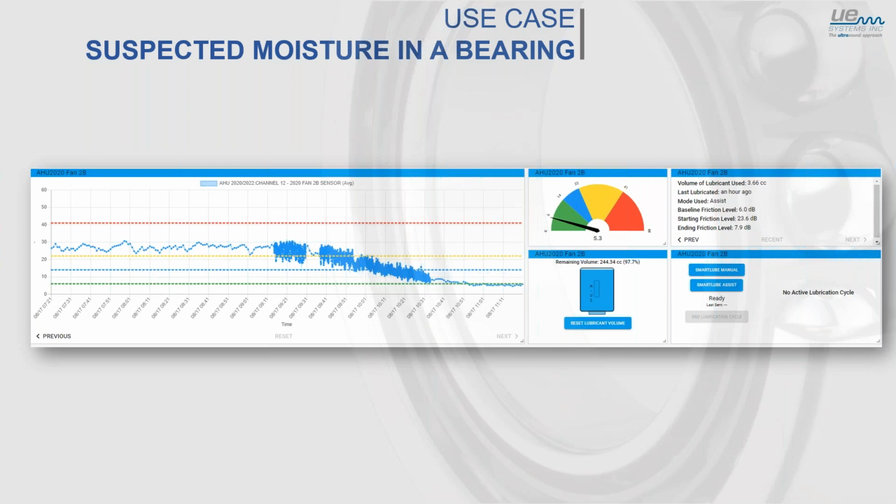I can tell you to this day it is still operating. And you can see here the date, that was August 17th of this year. To this day, that same bearing is operating just at its baseline. So we are going to do some more analysis.